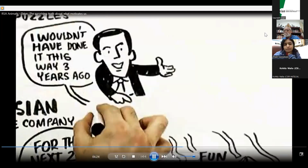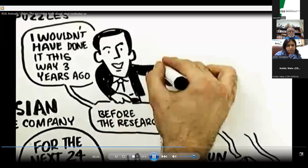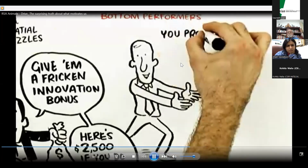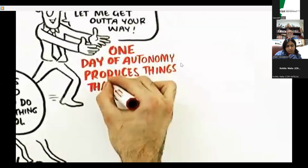Now, this is not an if-then incentive. This is not the sort of thing that I would have done 3 years ago before I knew this research. I would have said, I want people to be creative and innovative. They have autonomy, which produces things that had never emerged.